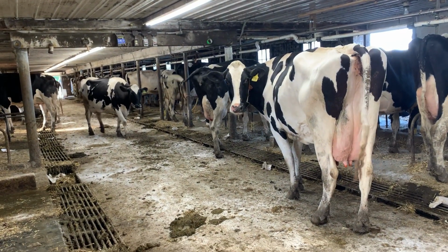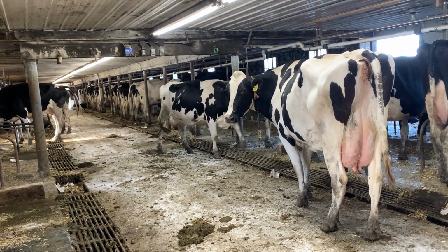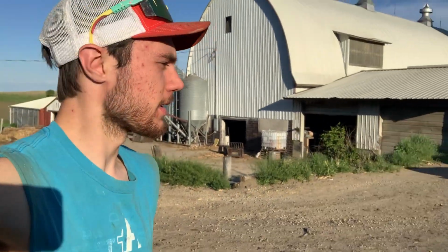Come on, girls, let's go outside. Sun is bright. All right, so we got barn chores done. I'm heading up to the shed here, gonna grab the loader tractor, head over to the other farm, grab the spears, and go start picking up bales.